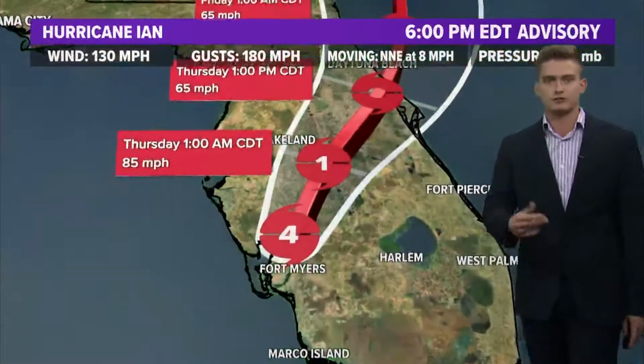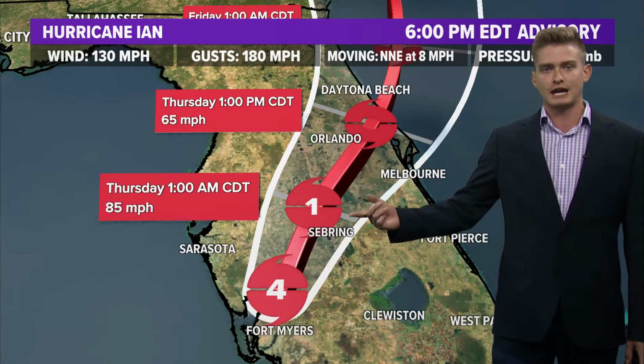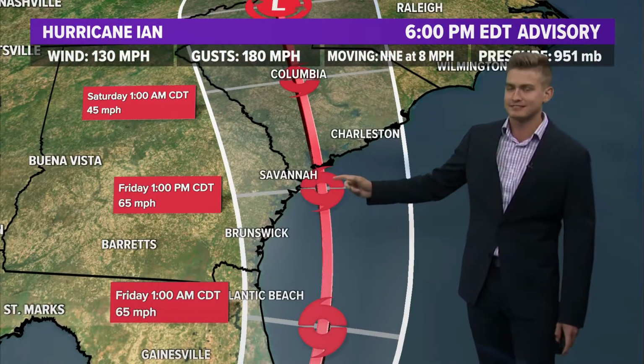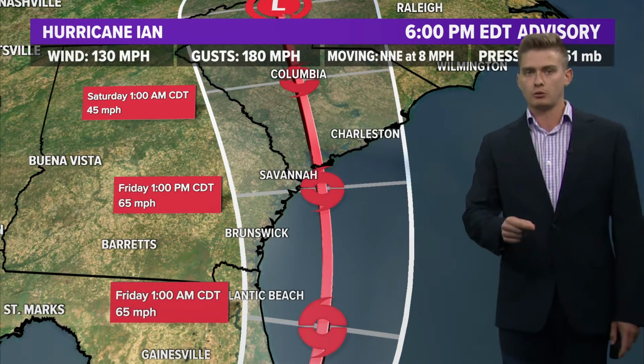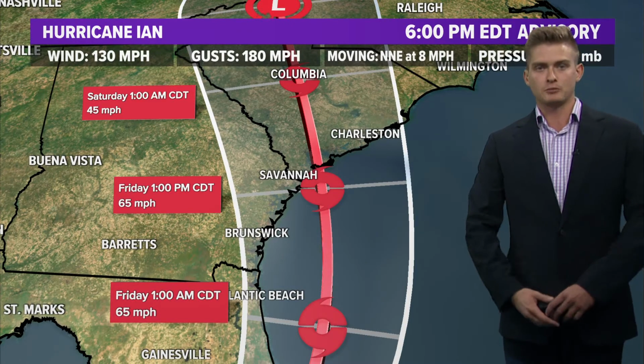Here's the track. Of course, it's got to go somewhere. So where's it going to go next? It's going to weaken into a Category 1 tonight, then push back into the Atlantic and make a second landfall either as a strong tropical storm or a low-end Category 1 hurricane in Georgia or South Carolina on Friday. Still plenty more to track. We'll do that coming up.